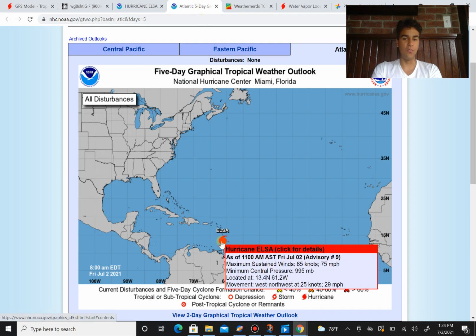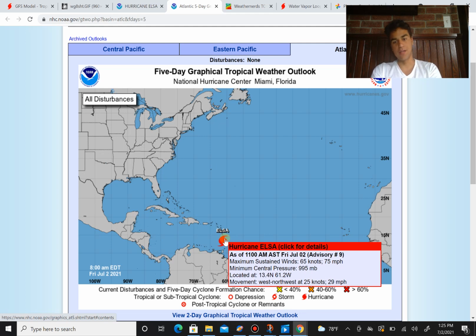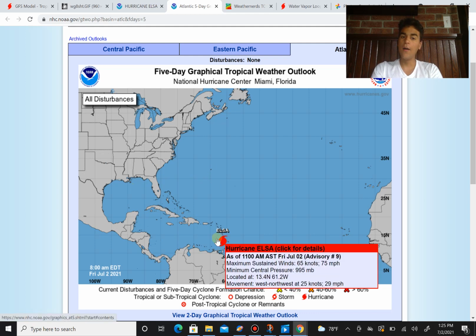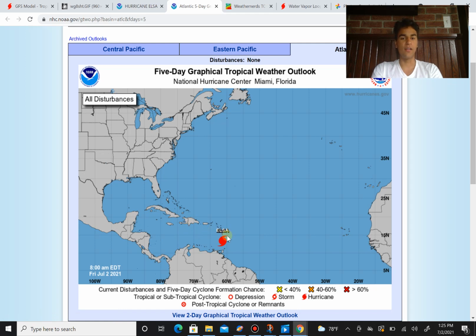If we were to take a look at the moving speed, you see it's moving west northwest at a speed of 29 miles per hour. To put that in perspective, most average tropical cyclones move through the main development region and into the Caribbean at an average speed of 10 to 15 miles per hour. So to see this move at nearly twice the speed, over twice the speed in some cases, of the average tropical cyclone shows that this is really moving rapidly. And that might be a good thing for the Lesser Antilles, because this means that you'll be in hurricane-like conditions for less time, since it's going to move so quickly, and there will be less rainfall.